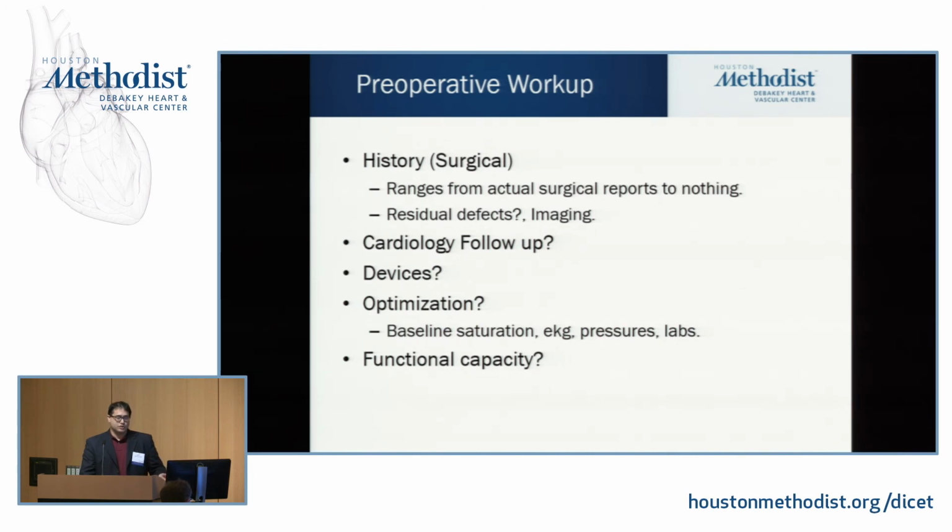Do you have any residual defects? What does the imaging look like? I would love to talk to your cardiologist before we start the surgery. Know what their concerns are. Do you have any devices? Do you have a pacer? Do you have a defibrillator?